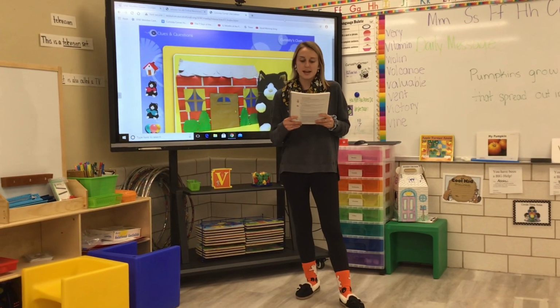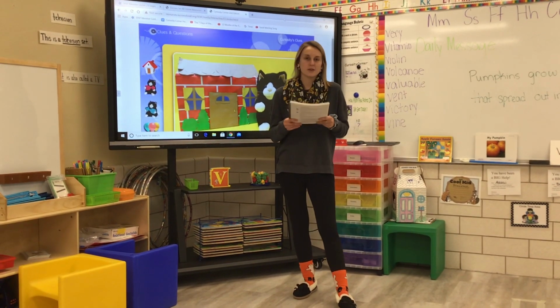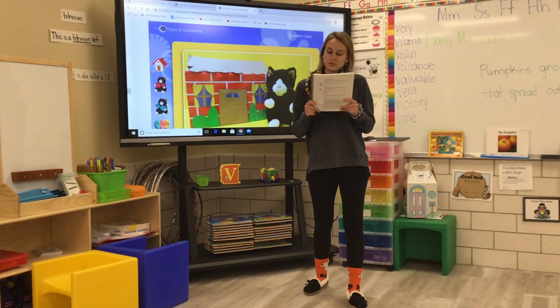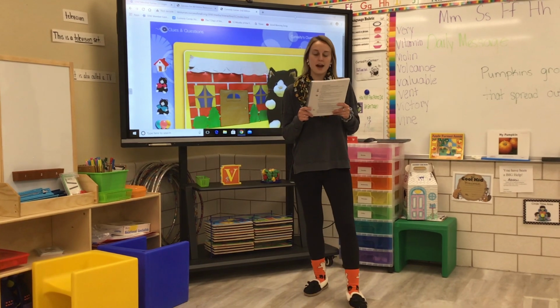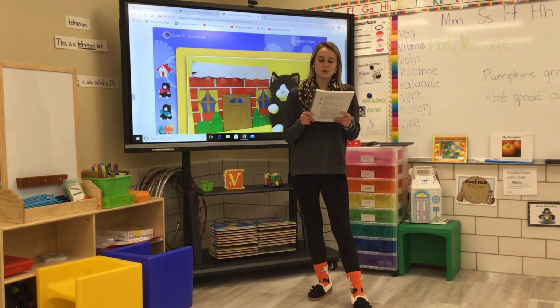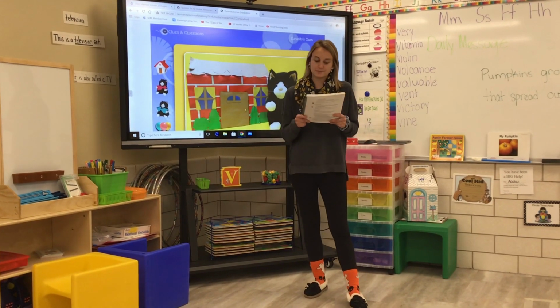Today, Curiosity has some clues about what we are going to learn about today. Here are your clues. These things are round and orange. You can pick them at a farm. They grow on vines and you can carve them. What do you think we're going to learn about today?